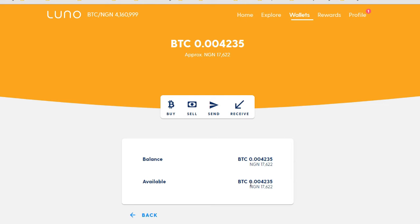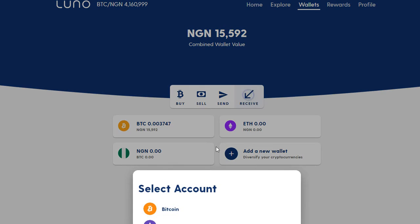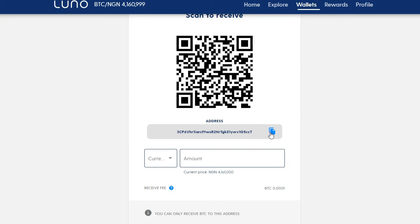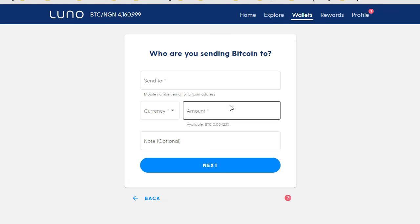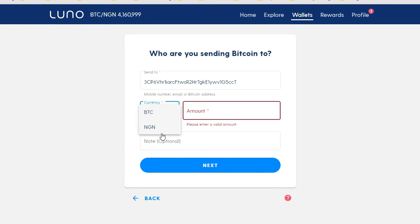Say I'm sending to an address. Let me just go here and copy an address. So I will use this address as a test. So let's say I'm sending to this address. Copy this address. So on Luno now, say I want to send to an address. I click on send and I enter the wallet address here. Say I still want to send 10,000 Naira worth of Bitcoin. Okay, and I click on next.